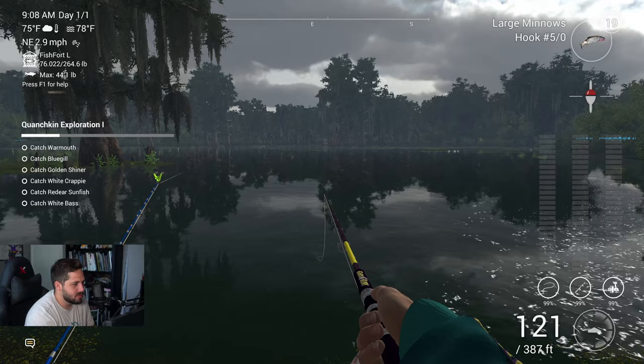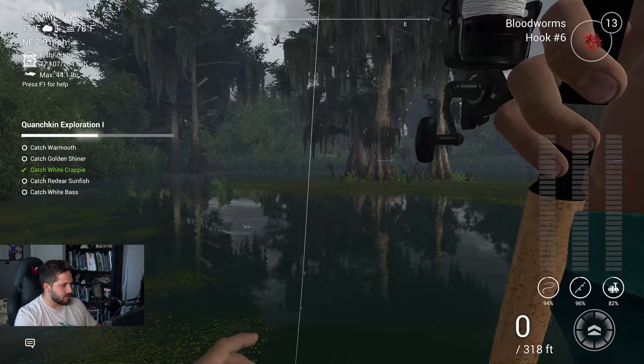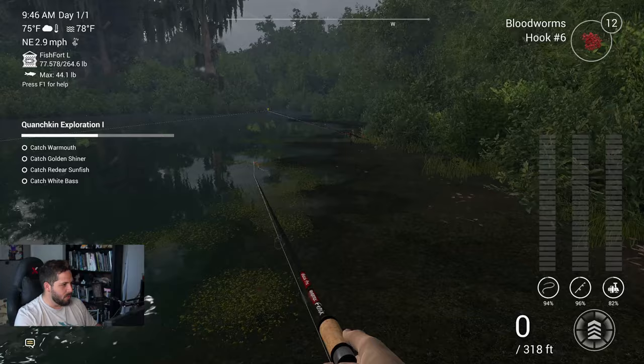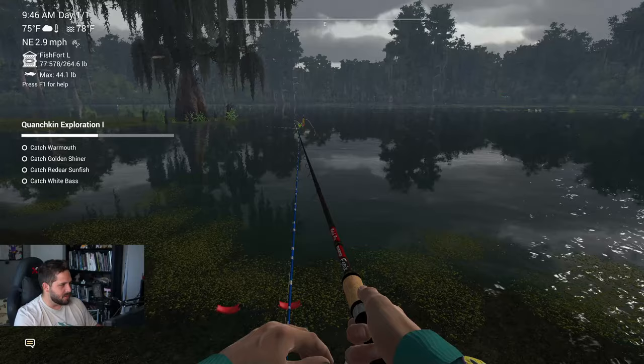There we go. There we go. A little bluegill? Little bluegill, that'll work. Well, we might not be catching. Hey, we got the white crappie. There we go. I tell you what, we're just not catching anything. I mean, it's kind of annoying. We're not catching anything on the bottom sniper. I've had it out there for like 10 minutes now. So I think we're gonna reel it in and head to a different location.